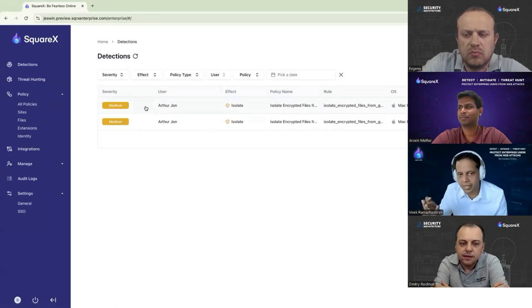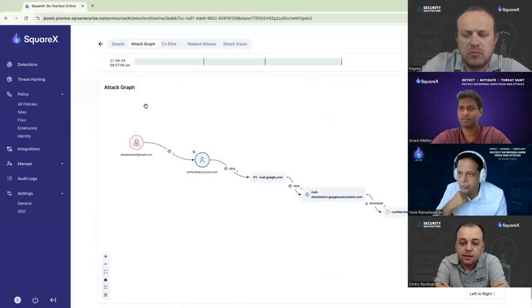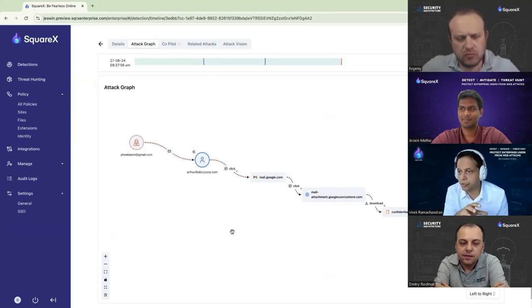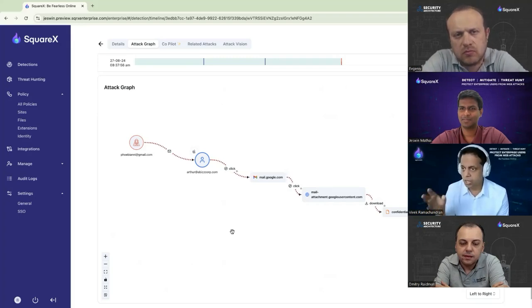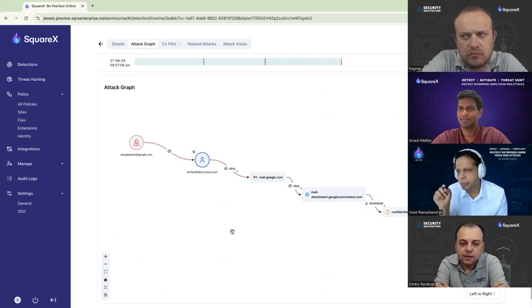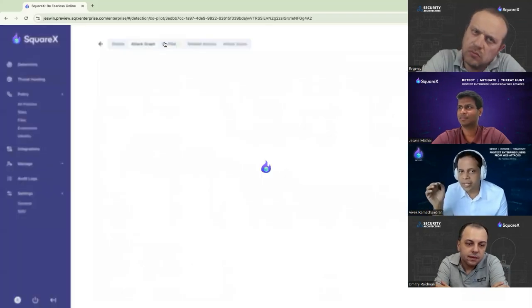Yeah. Now, if we go back to the enterprise portal and look at the detection itself, what you would see is that we've been able to look at these events. And similar to what you would see in endpoint security, we are now showing you an attack graph. And because we reside in the browser, Dmitry, look, Evgeny, something very interesting. We even picked up the email address which sent you the email, via our webmail integration. So we deeply integrate with Google Workspace, Office 365, and many of the popular services which enterprises use. We can pick that context up from the page. And it clearly shows you went to mail.google, tried to download an attachment, which was an encrypted zip file, which got isolated.